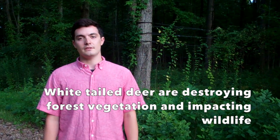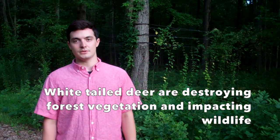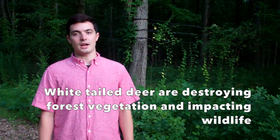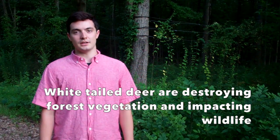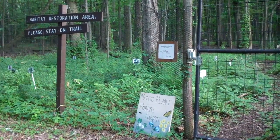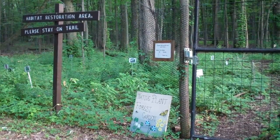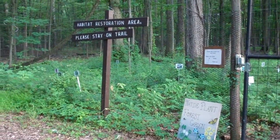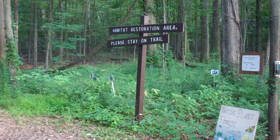Deer are another very devastating problem to forest ecosystems. There's a lot more about deer overgrazing on the blog, and I'd like you guys to read more about it and understand it, because we're going to be going over this a lot in our new unit. This area is known as the Native Plant Forest Garden. It was fenced in by the Environmental Center in order to prevent deer from eating the native plants.